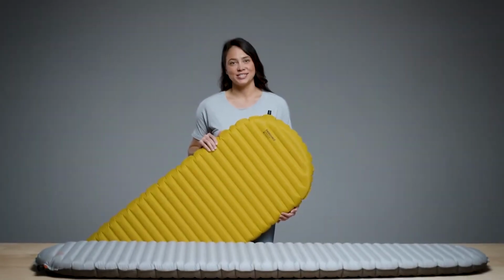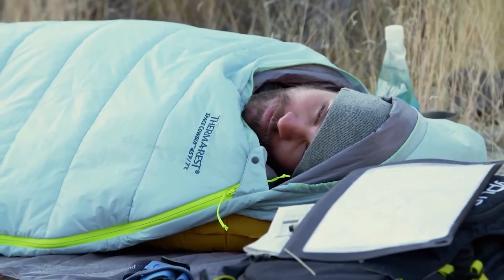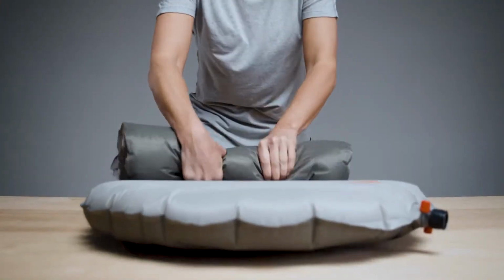It's 11 centimeters in length and provides the same comfort as a home mattress. The sleeping pad is made of stretch knit fabric that makes it breathable and comfortable. It's easy to decompress and pack into your bag for easy transport.